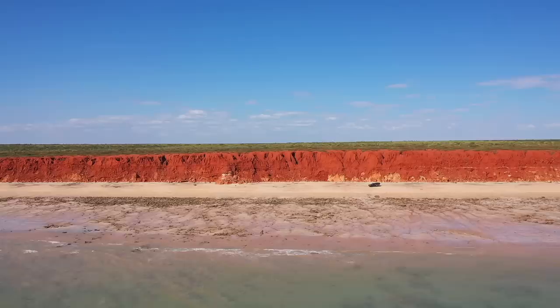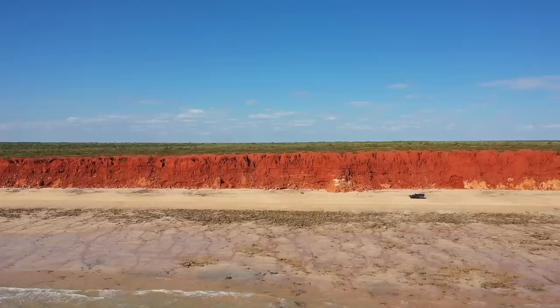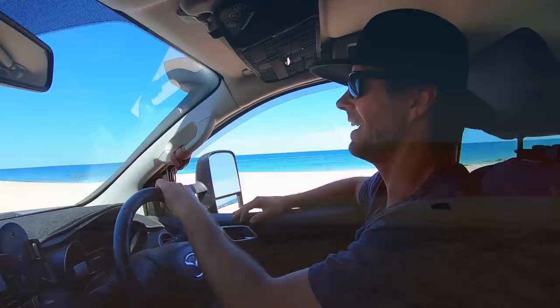So there's heaps of nice little safe sort of rock pool areas so you can see what's in there. Nice and shallow. Good for the kids. Mate, this is just beautiful, isn't it? Look at that beach. That is crazy.